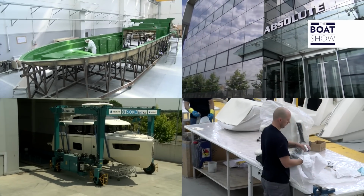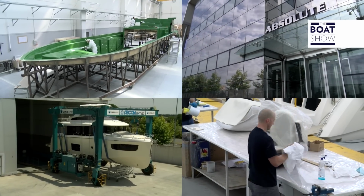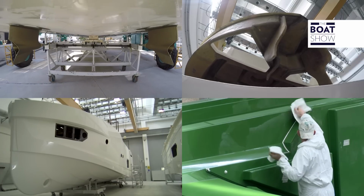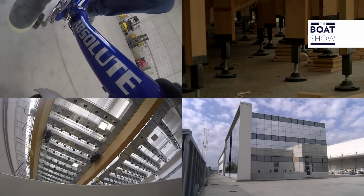Absolute is a young Italian company. They started production in 2002, but their founders are greatly experienced and have been building boats for almost 50 years. I'd say they know pretty well how a boat should be made.